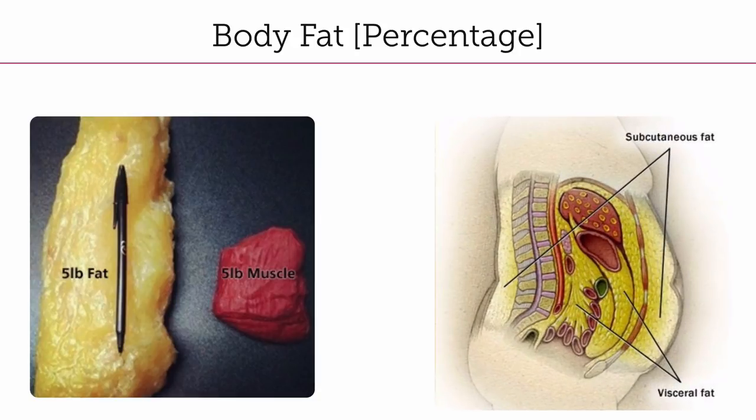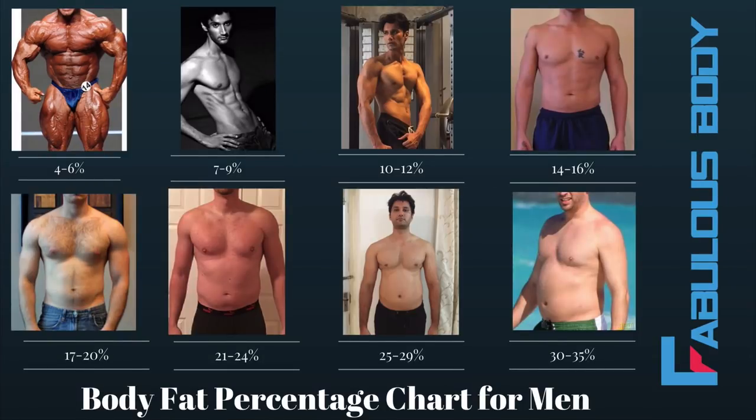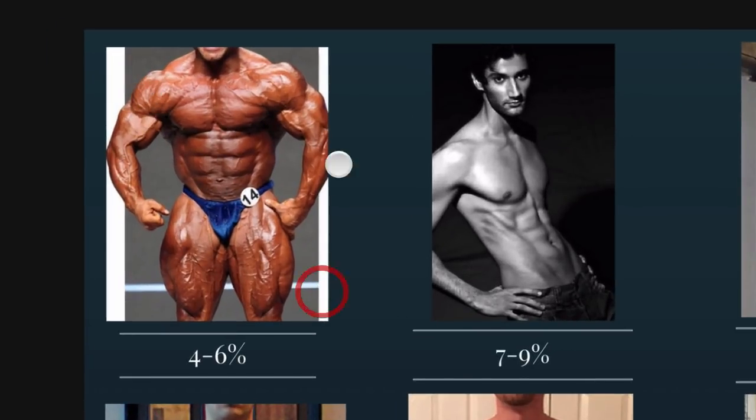Body fat is mainly of two types. The first is visceral fat, which surrounds your organs and mainly composes your belly fat. The other type is subcutaneous fat, which is the fat underneath your skin. So here's a chart that I designed for you guys to get a clear understanding of different body fat ranges. It's pretty clear that unless you're competing in a bodybuilding competition, going below 6% body fat is useless.